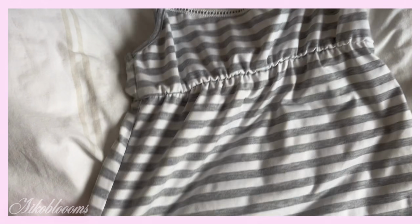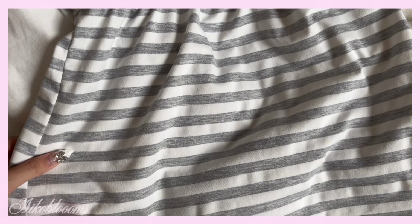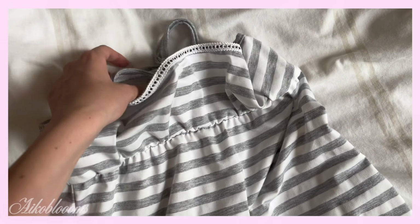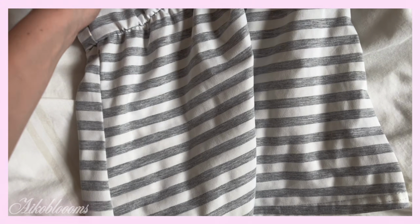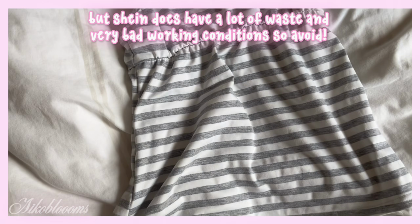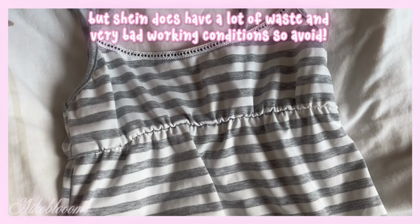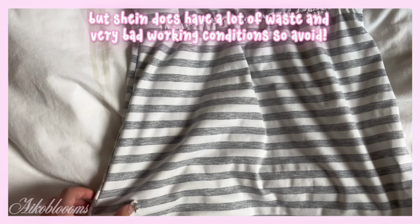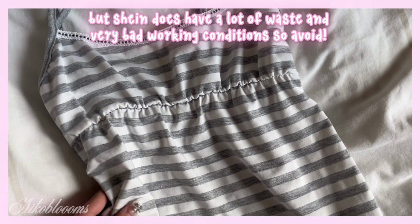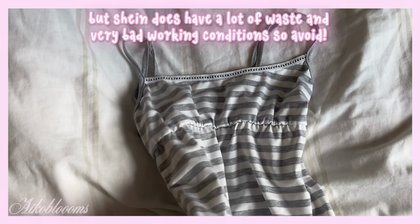By the way, this is something I did buy off Shein. Obviously Shein isn't great, but this is something I do like, and I have seen people wear it on Instagram and stuff. So it is possible to find nice clothes that you would wear a lot on Shein, but again, it's better to avoid buying from Shein, especially if you do have money to buy from somewhere else. But of course, everyone's different, and some people may just really like Shein and want to buy from there anyway, but it's just good to be aware.